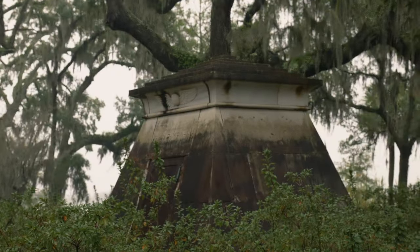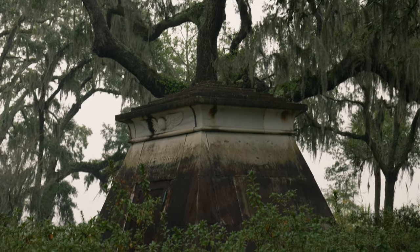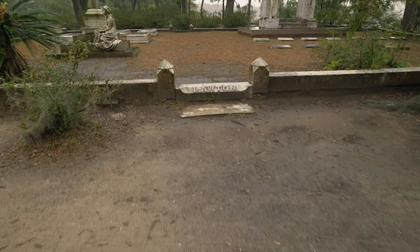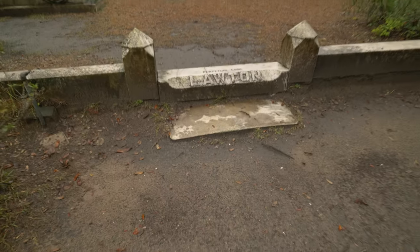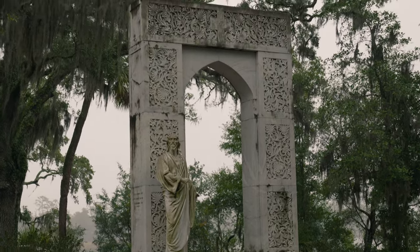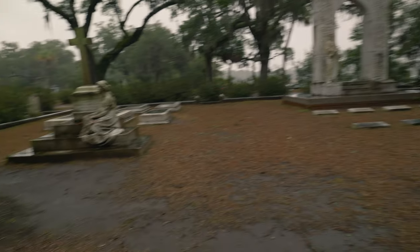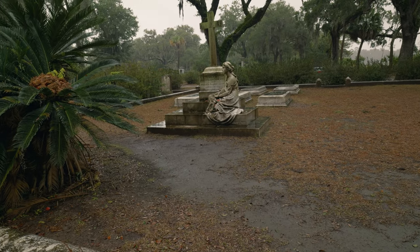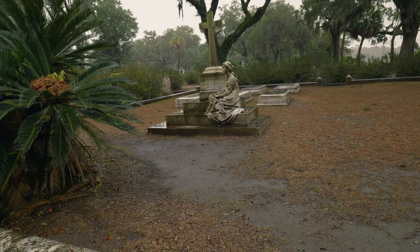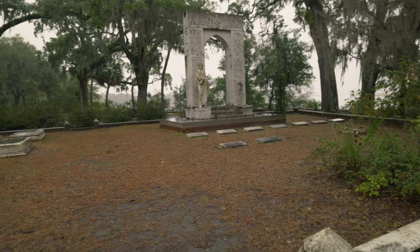Oh, it's starting to rain a little bit. Now we got this Lawton plot. It is raining, but that one definitely looks ornate. This Lawton family, I don't know anything about them, but it looks like it's been here a while. It's maybe one of those families that are definitely well off. It's pretty fancy stuff there. And they're right on the water too, so they got a great view of the river.